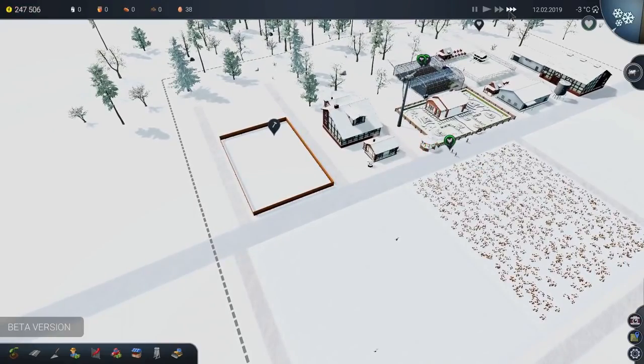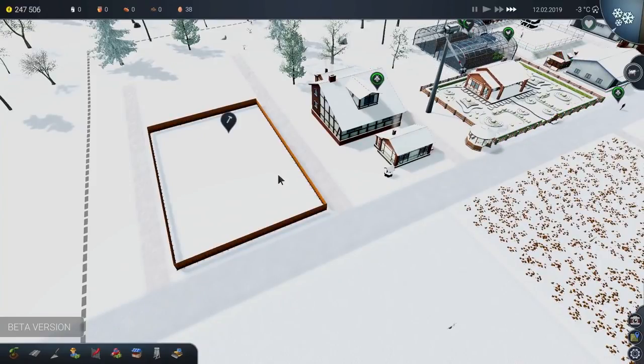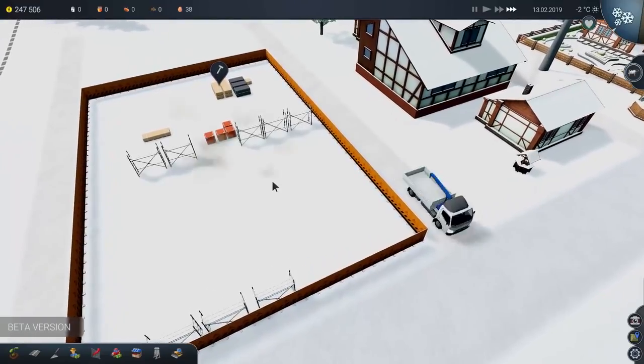Okay, now let's hurry this along. So speed that on. The invisible builders will arrive eventually, will they? Well, they got the winter off. Have the builders retired? Oh, no, here they are. It took a little while to get there, but there we go. So we get to build our cow shed.